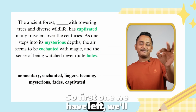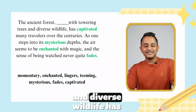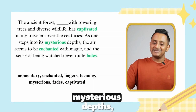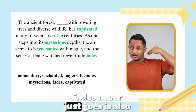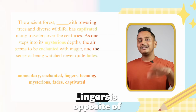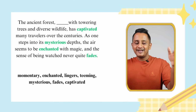So first one we have left, we'll understand how to do it. The ancient forest, dashed with towering trees and diverse wildlife, has captivated travelers. As one steps into its mysterious depths, air seems to be enchanted and sense of being watched never quite fades. Never just goes is also collocation, but never quite fades is going there. Not linger, lingers is opposite of fades. It lingers, it stays, it just fades. Fade is the correct answer.